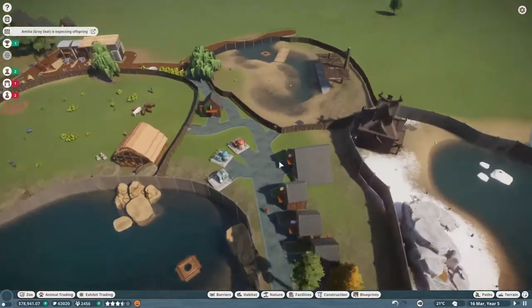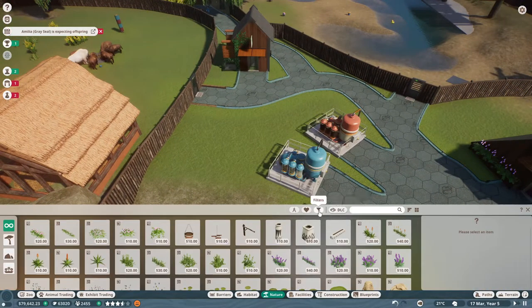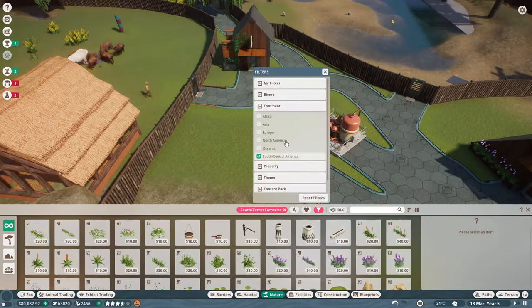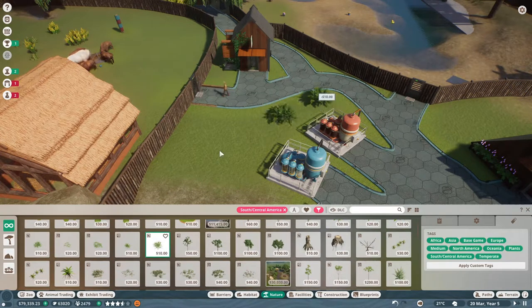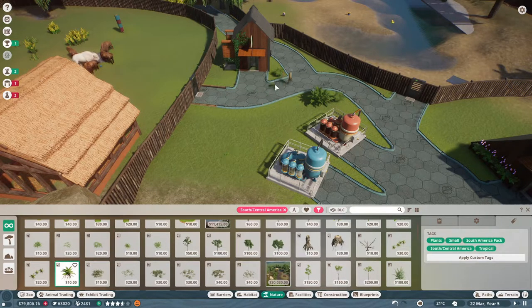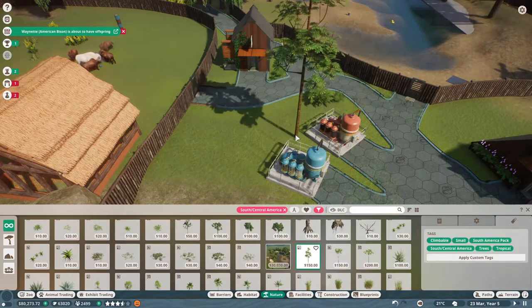Need to add some trees right here. It looks very plain. Let's see, we know he's South America. So we're gonna say South America. I'm gonna just add some plants to spruce this place up a little. Nothing fancy, just a little bit.